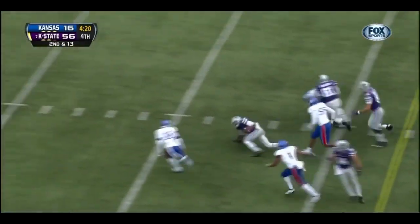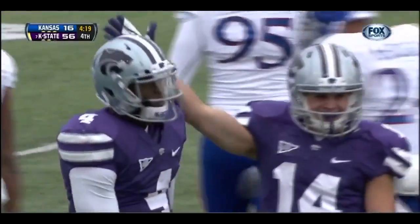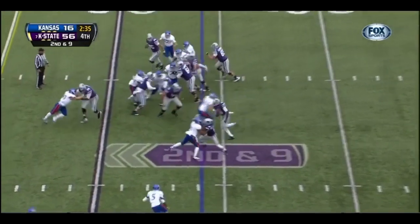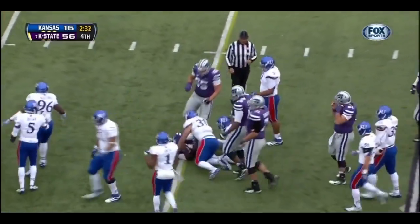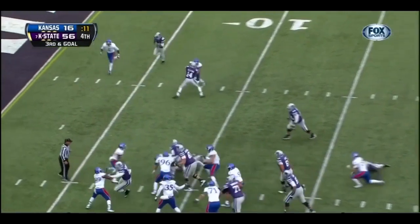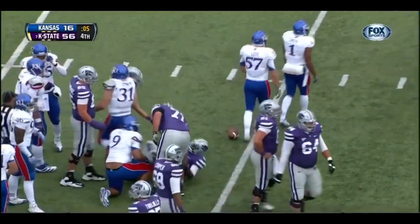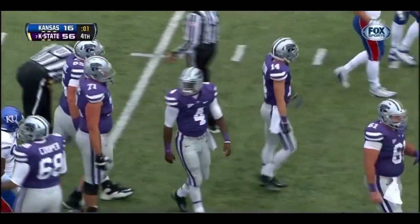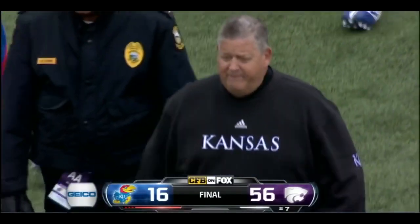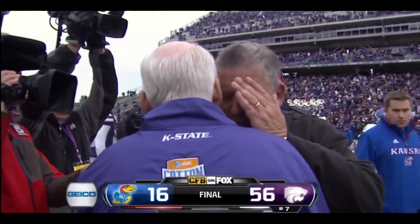How about the run here by Sams? Breaking tackles left and right, picks up the first down, an 18-yard run. Second down and 9. Sams, you just see him dance back there, then explode. We'll take a look at what Colin Klein did as well. It's Sams running, and Sams will get tackled with 7 seconds to go, and that should be it. Kansas State will make it 5 in a row against Kansas, winning this year 56-16. They won 2 years ago 59-7, last year 59-21.